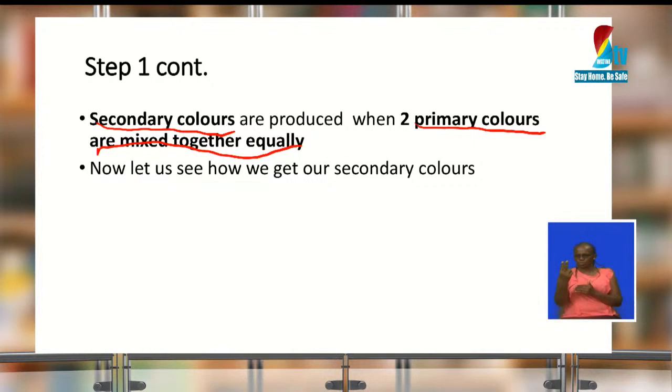So now, I want us to see how we get the secondary colors. And at the end, you are going to tell me what are the secondary colors. I'm not going to tell you, but we are going to mix together the primary colors and see the colors that come out, okay? So get ready with your material.